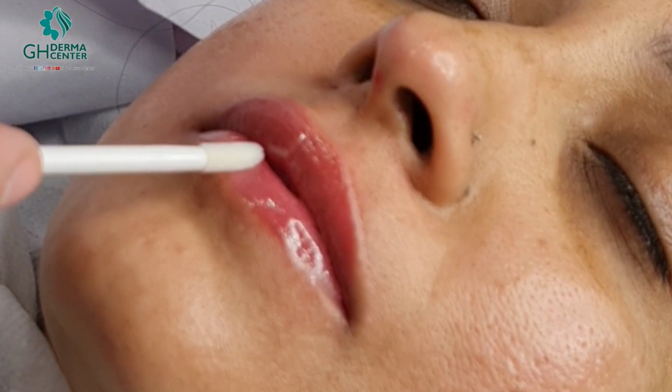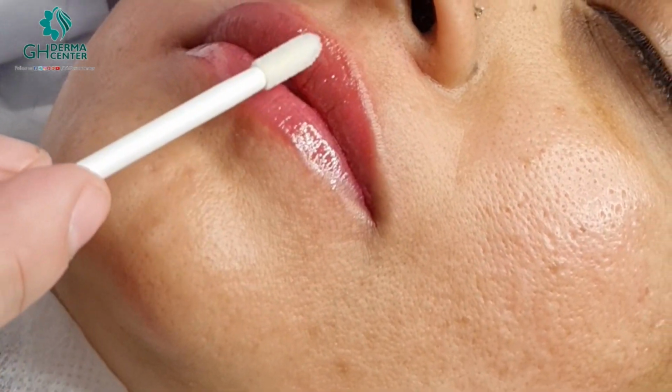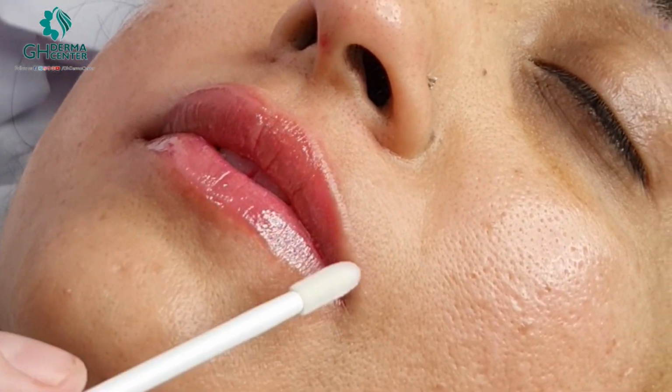Now the lip blush is done. You can see the lips look very natural and beautiful.